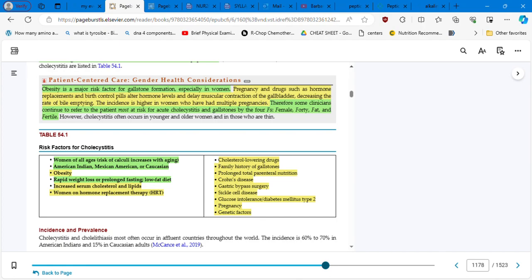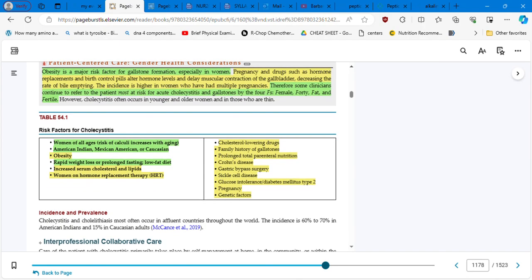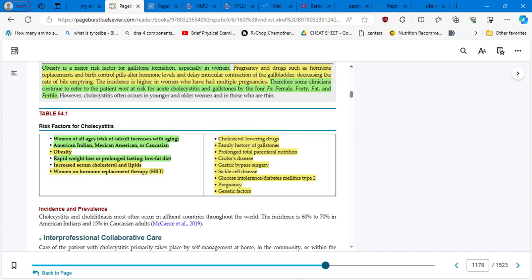Obesity is a major risk factor for gallstone formation, especially in women. Pregnancy and drugs such as hormone replacements and birth control pills alter hormone levels and delay muscular contraction of the gallbladder, decreasing the rate of bile emptying. The incidence is higher in women who have had multiple pregnancies. That's good to know.